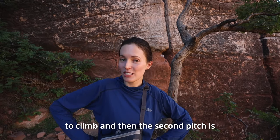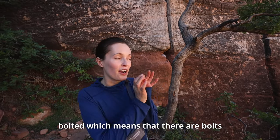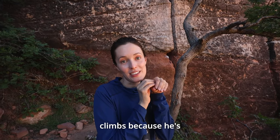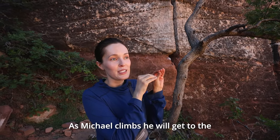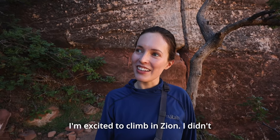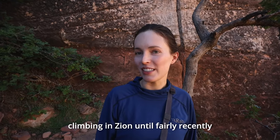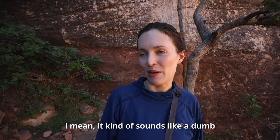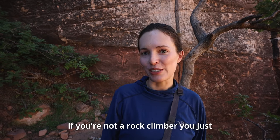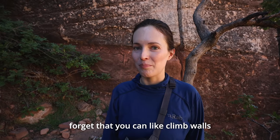And then the second pitch is bolted, which means that there are bolts in the rock that as Michael climbs, because he's gonna be leading it all, he will get to the bolts and then clip in the rope. Yeah, I'm excited to climb in Zion. I didn't really know that you could go rock climbing in Zion until fairly recently. That kind of sounds like a dumb thing to say if you're a rock climber, but if you're not a rock climber, you just forget that you can climb walls.